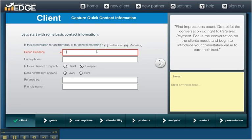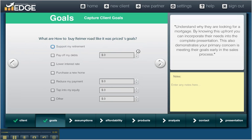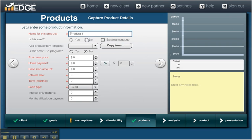How to buy Reamer Road like it was priced at $237,500. Now this particular property is priced at $284,900, and then I'm just going to go right here to products immediately, and we start building our 5 side-by-side comparison or 4 side-by-side comparison.